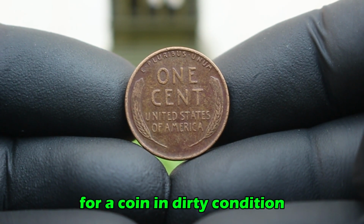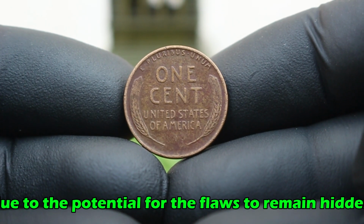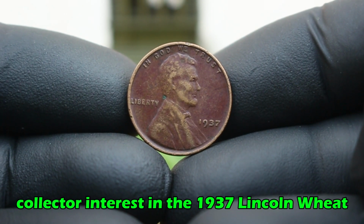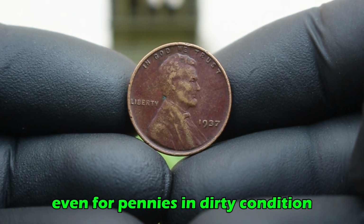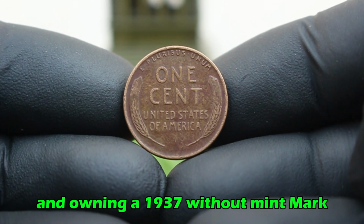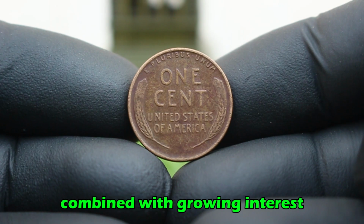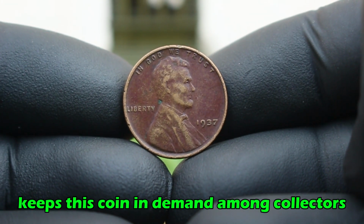For a coin in dirty condition, these types of errors become even more valuable due to the potential for the flaws to remain hidden. When an error coin is discovered in such a state, it can create substantial interest in the numismatic market. Collector interest in the 1937 Lincoln wheat penny is relatively high even for pennies in dirty condition. Many collectors of Lincoln pennies focus on building complete sets, and owning a 1937 without mint mark is often a part of that set. As time goes on, the scarcity of certain years in different conditions combined with growing interest in the history of the Great Depression era keeps this coin in demand among collectors.